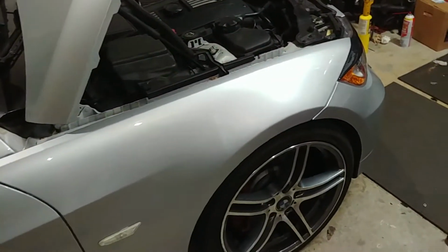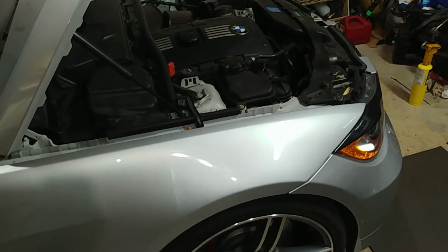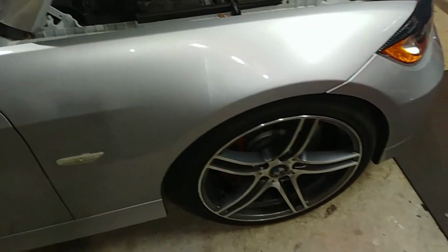As far as everything else, not a whole lot else going on. I've just been doing a lot of work on other people's cars. I haven't really been doing much with mine. I just opened the hood so I could show you what that cap looks like.